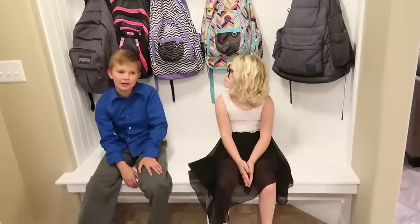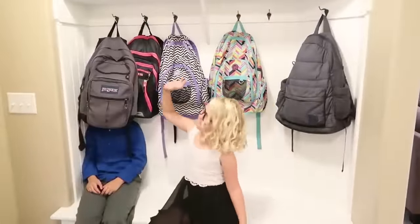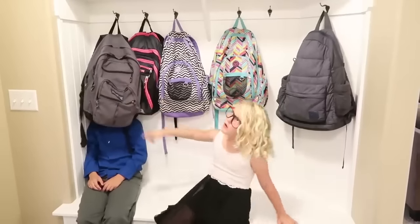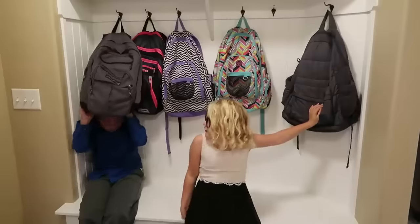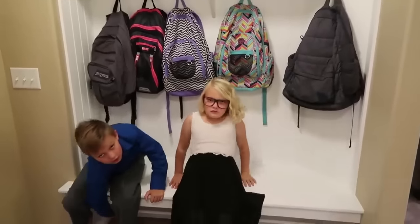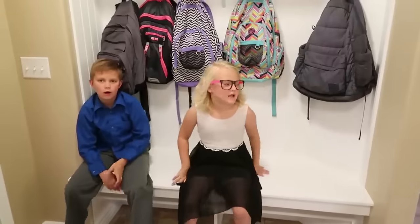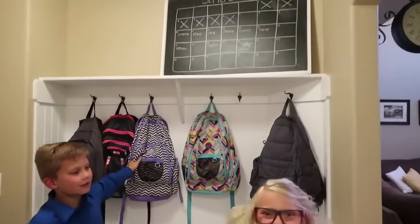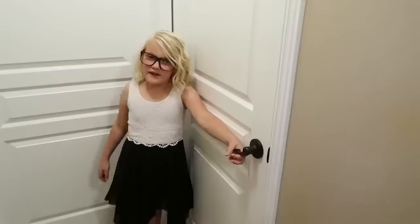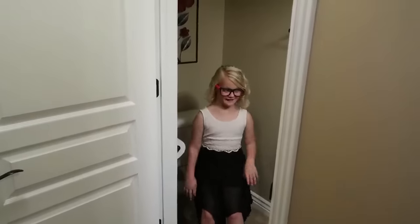This is our mud room. This is a backpack. When we're done school, we hang them up. We can put our shoes in here if we want. Like we're sitting down, we just take off our shoes, sit them there. And this is our calendar. Is today the 17th? Happy September. We have a half bath right here. That means it has a toilet and a sink.